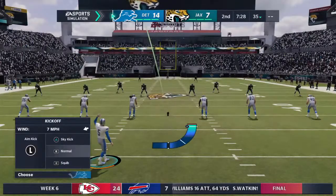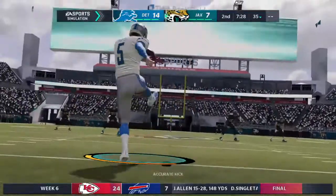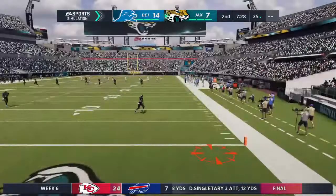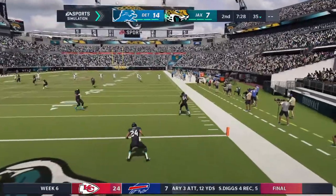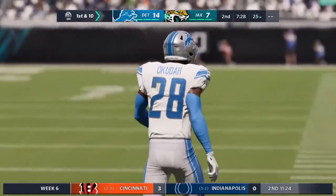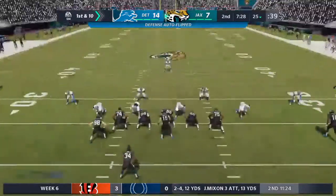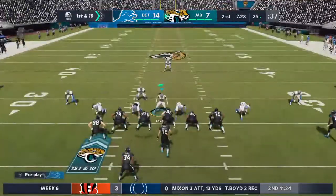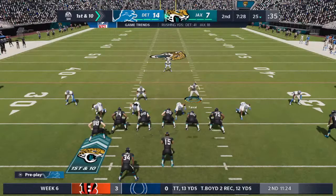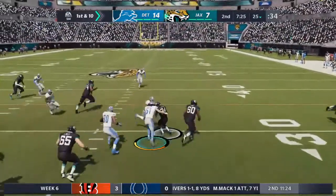Matt Prater to kick off for Detroit. After the touchdown, out is Prater to kick. And that one will bounce out of the back of the end zone, so we will start here at the 25. Out comes the Jacksonville offense as they get set to take over here. They trail a 1-score deficit, 14-7, as they come up 1st and 10.